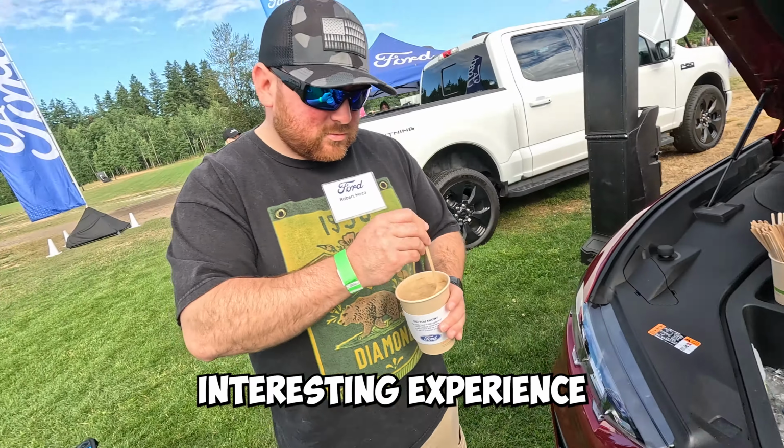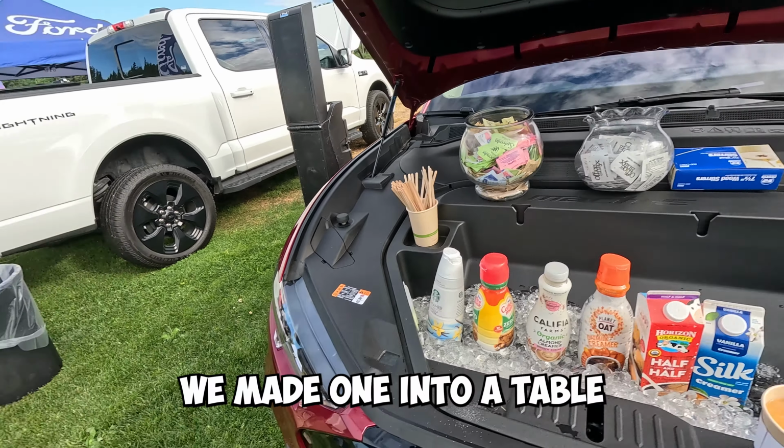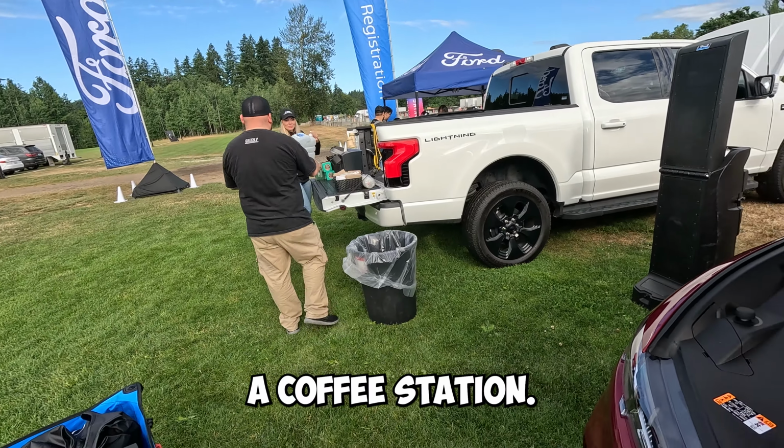It is an interesting experience that, you know, you go to an expo, usually you don't want to touch the cars. Here they're like, yeah, we made one into a table, and then the other one a coffee station.